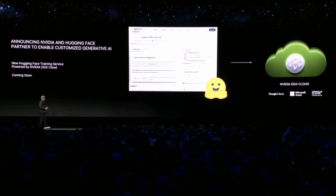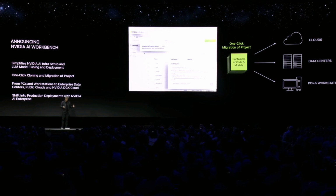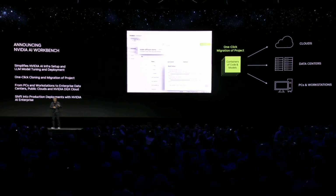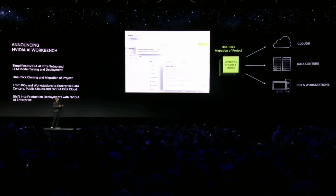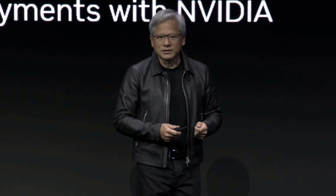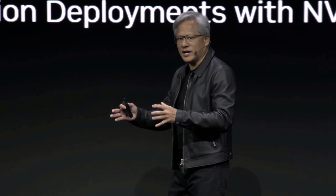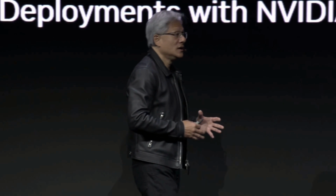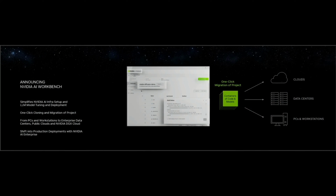So the second thing we're announcing today is the NVIDIA AI Workbench. This workbench is a collection of tools that make it possible for you to automatically assemble the dependent runtimes and libraries. The libraries to help you fine-tune and guardrail, to optimize your large language model, as well as assembling all of the acceleration libraries, which are so complicated, so that you could run it very easily on your target device. You could target a PC, you could target a workstation, you could target your own data center, or with one click, you could migrate the entire project into any one of these different areas. Let's take a look at NVIDIA AI Workbench in action.